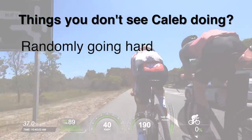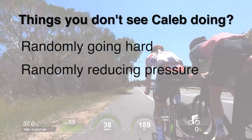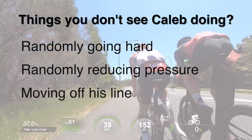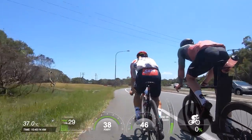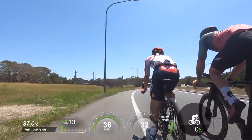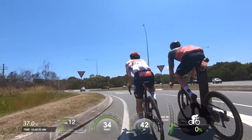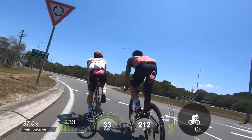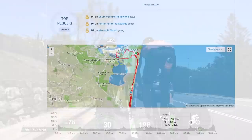Randomly lifting the pressure without telling anyone. Randomly free pedaling or reducing the pressure, randomly going off his line. It's just consistent, constant pressure on the crank. And let me tell you, if you ride this way for a number of hours, it gets very difficult, but it builds excellent conditioning. So what happens now when the terrain changes up and down?